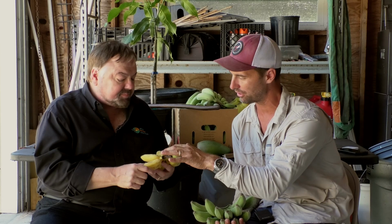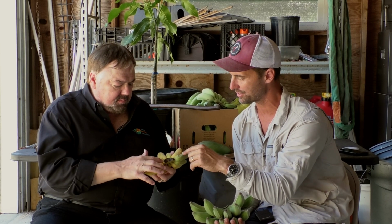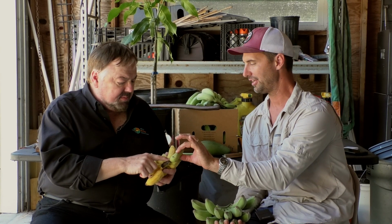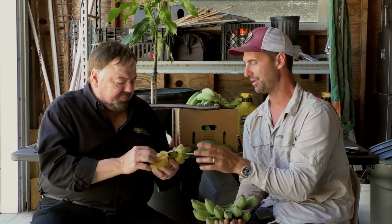Yeah. So what we look for when we're ripening this variety is that we want it to go all the way yellow, all the way to the stem. You see how this one's still green? That one's yellow all the way to the end. So is that one going to be ready to eat, or more sour or tangy? This one's a little underdeveloped, so this would be one that's good to have now. Yeah, perfect.